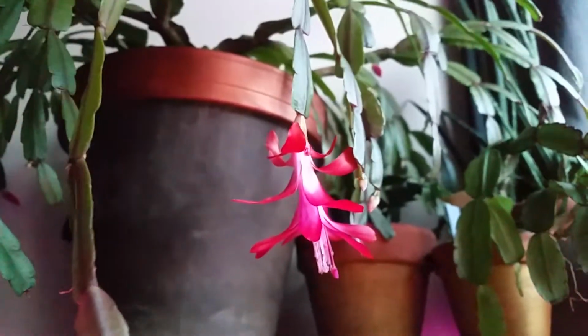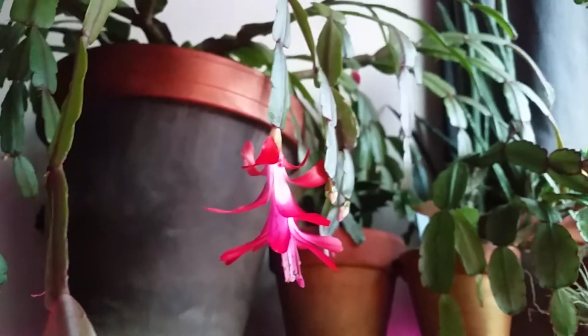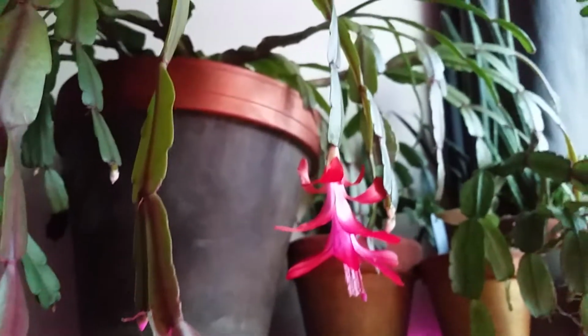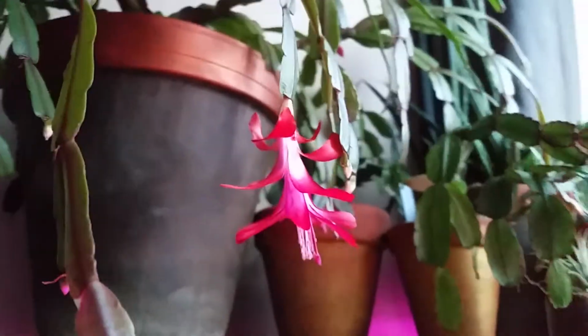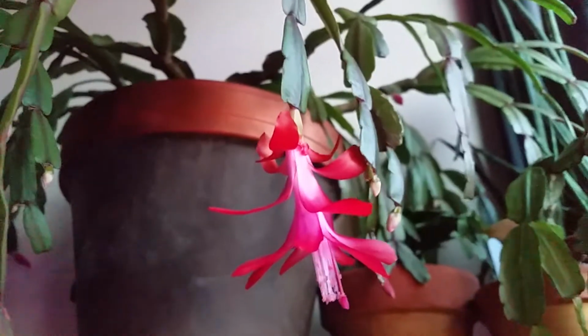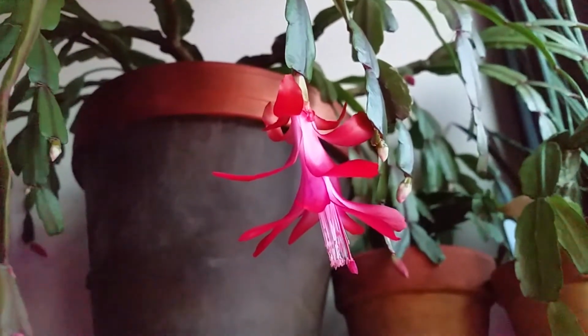Today's date is actually the 10th of November, and when it finishes blooming varies quite a bit. But I remember one year I had it going all the way up until about the start of March, which was quite nice because they're really pretty flowers, and it's just nice to have them flowering for so long.